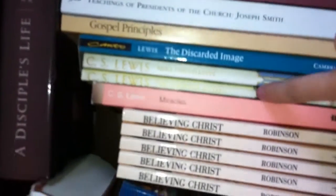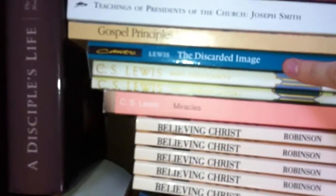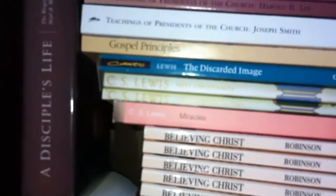Truth Restored. One Tattered Angel by Blaine Yorgason. No Doubt About It by Sheri Dew. Following Christ by Stephen Robinson, and several copies of Believing Christ, which is really good. Miracles by C.S. Lewis. Screwtape Letters, Mere Christianity, The Discarded Image by C.S. Lewis. Gospel Principles, and then these teachings of the different prophets.